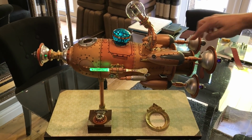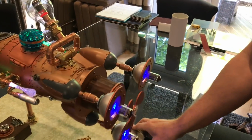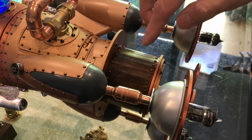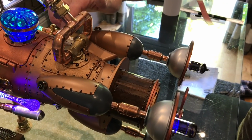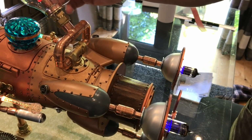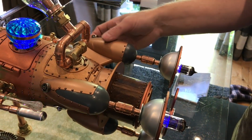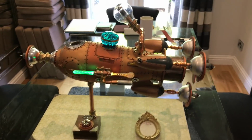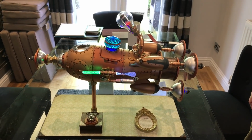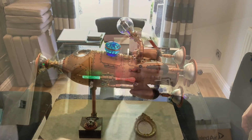I like the little wooden piece. Yeah, it looks the part. It's steampunk. So you'd like a wooden steam engine, like on the old Stephenson's Rocket. Yes. Planked. Yeah, planked. Absolutely fantastic stuff. Well done, that man. Thank you.